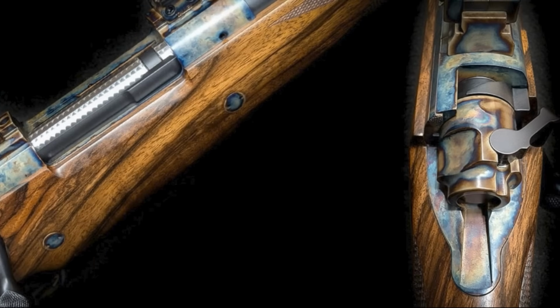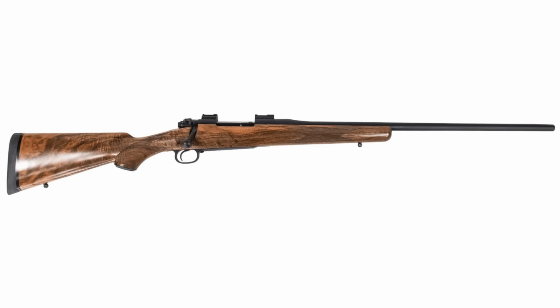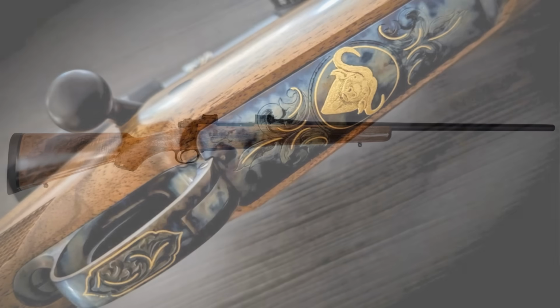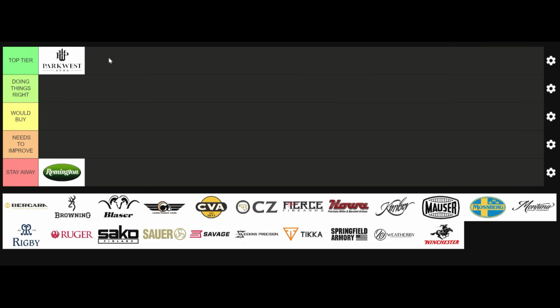And the receivers are patterned after the controlled round feed Model 70, but the quality and attention to detail is light years beyond a Model 70. The woodwork is well beyond what Rigby and Mauser offer, in my opinion, and the Parkwest is smoother and more accurate than those rifles. If you want to spend a lot of money on a perfect classic hunting rifle, Parkwest has that. Even though they'll cost you $8,000 or more, Parkwest still has value. So for the remainder of this video, every manufacturer is somewhere between these two extremes.